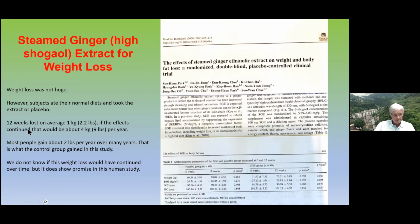But over 12 weeks, they lost an average of 1 kilogram. It's 2.2 pounds. Now, if the effects were continued, that'd be about 4 kilograms a year, or about 9 pounds per year. Not a huge amount of weight loss, but when you figure that all they're doing is taking the ginger extract and not changing diet at all, that's pretty big. Most people actually only gain about 2 pounds per year. After 30 years, that 2 pounds per year is about 60 pounds overweight. So, you can see how that adds up.